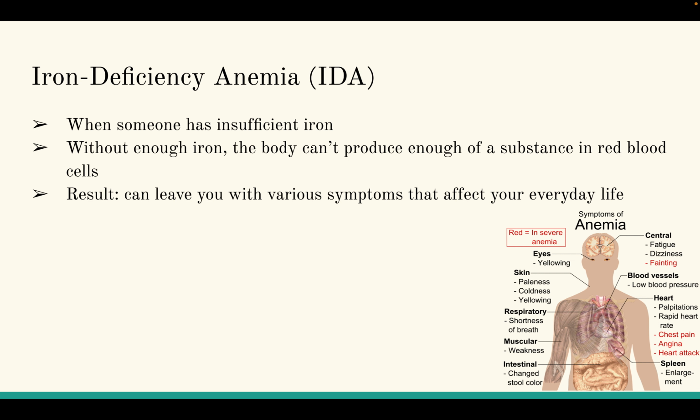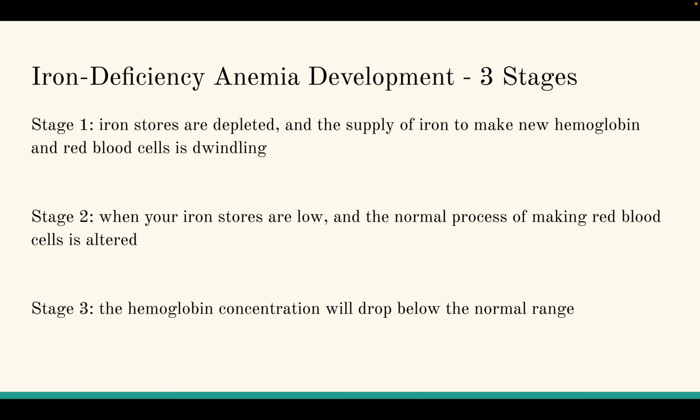Iron deficiency anemia develops in 3 stages. The first stage is when your iron stores are depleted, and the supply of iron to make new hemoglobin and red blood cells is dwindling, but it hasn't affected your red blood cells quite yet. The second stage is when your iron stores are low, and the normal process of making red blood cells is altered. In this stage, your bone marrow makes red blood cells without enough hemoglobin. And the third stage, iron deficiency anemia develops since there isn't enough iron to make hemoglobin for the red blood cells. So in this final stage, the hemoglobin concentration will drop below the normal range. At this point, you may start to notice iron deficiency anemia symptoms.